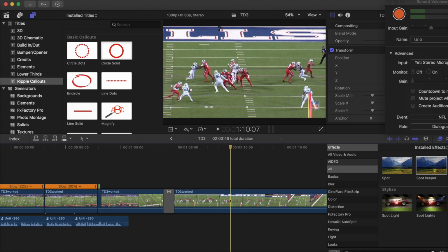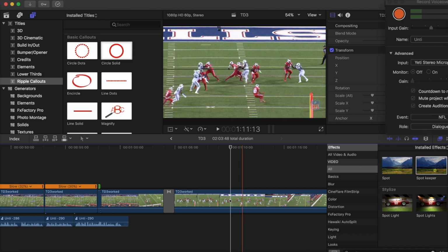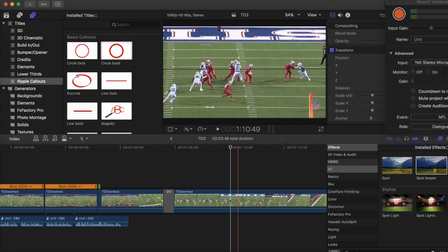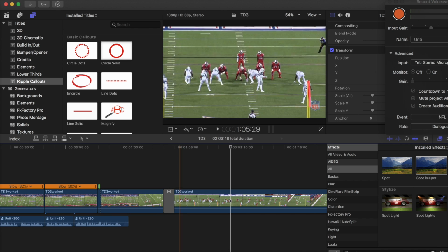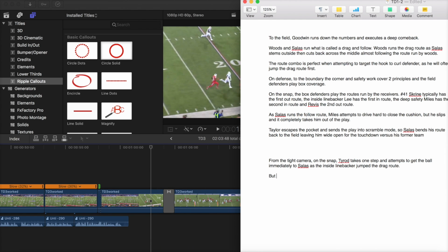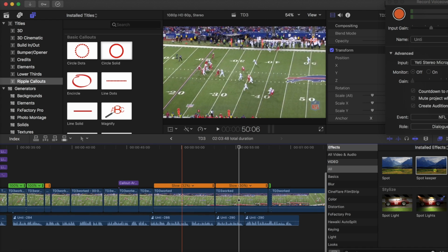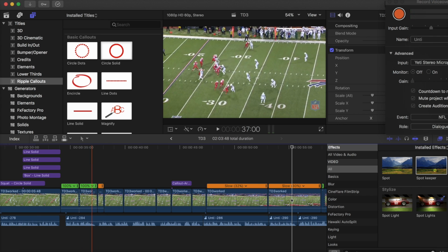Right here is right when he wanted to go to, probably get it to Woods right there when he sits in that open zone. But he just can't. He can't get it up over the top of Williams, and he escapes the pocket. So I want to somehow capture that. We'll do this. Go back real quick and show what that play was there initially.